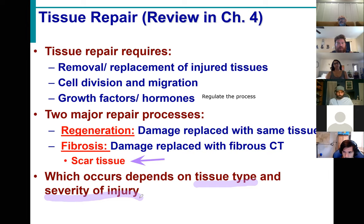Would it kind of just depend upon whether or not, let's say in the epithelial tissue, if the matrix, you know, that first line, if those are gone, how could it rebuild itself?